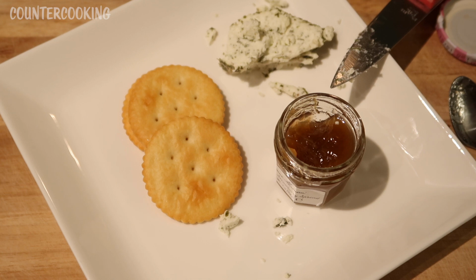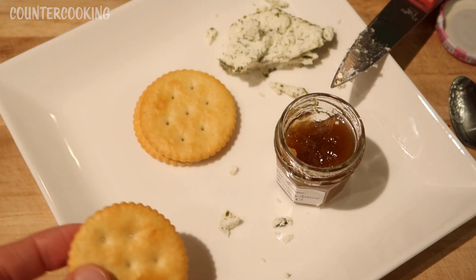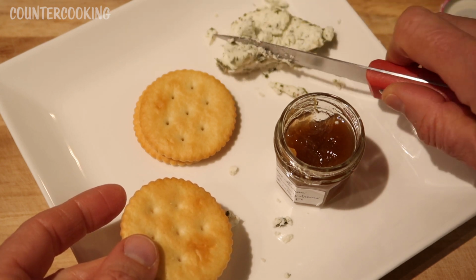I can't tell you the last time that I had anything with cream cheese and jelly on it. I mean, we are talking so many years, I can't remember. So this is definitely a treat for me. And I'm gonna make another one right now.